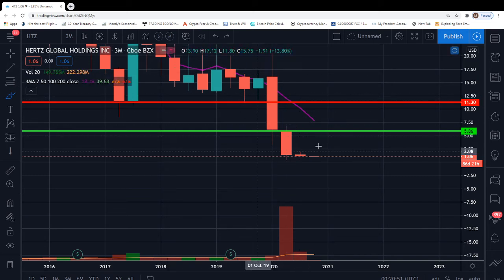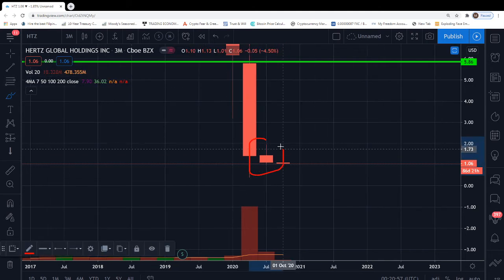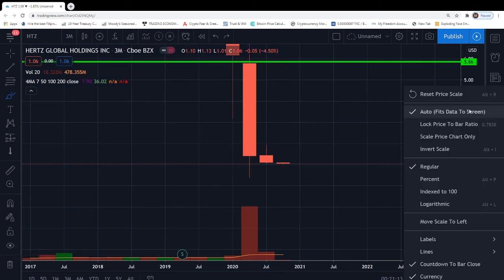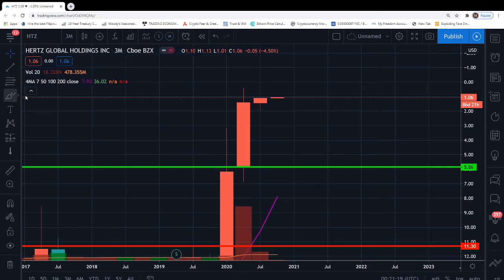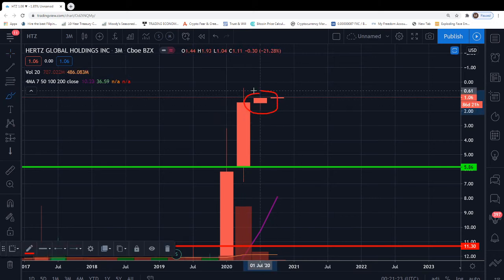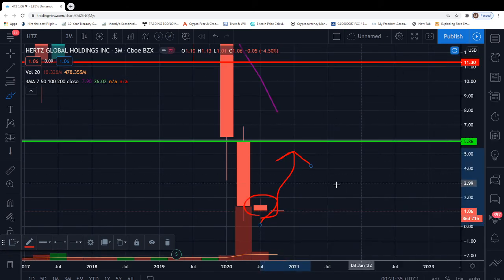But after this catastrophic move, this small little baby candle right here presented itself. Now, when you see these little small indecision candles, these spell a very aggressive short-term reversal to the opposite side. So obviously, in this case it is to the downside, but if you invert the chart, it's the same thing, guys. If this was going up and these were green candles and you see the small little candle's body like this, that's indecision, guys. And that basically means that the price has the potential to move to the opposite direction. In this case, it would be to the upside. Let's just invert the chart there. Okay.